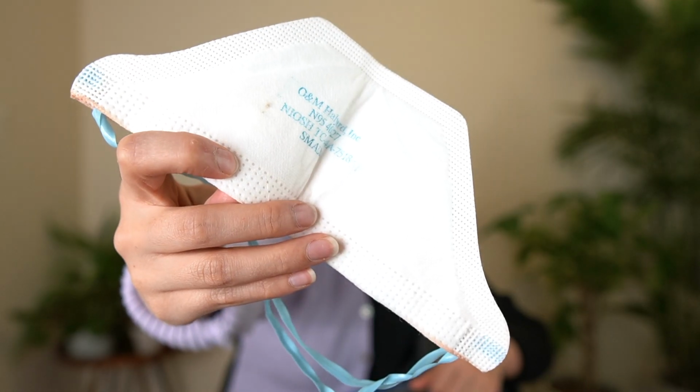We do have enough at work, thankfully. I prefer these duckbill N95 masks. Right now our hospital has run out of these and just have the cup ones, which are also good, but they tend to really hurt my nose, and I just don't feel like the seal is as good as these ones. So I like to carry a spare N95 if I can and keep it in this plastic bag.